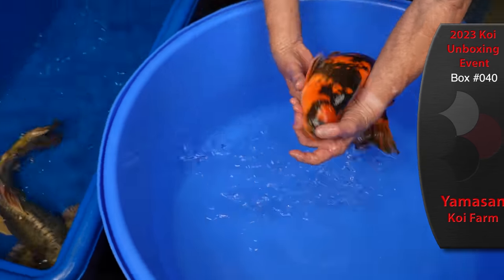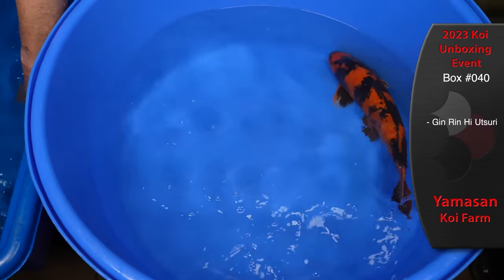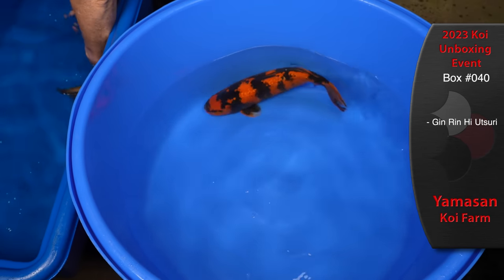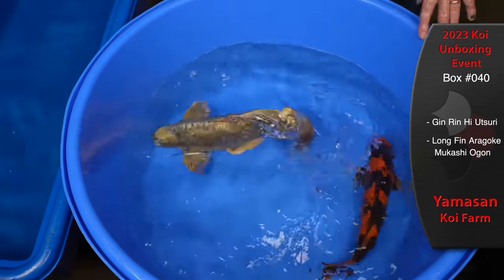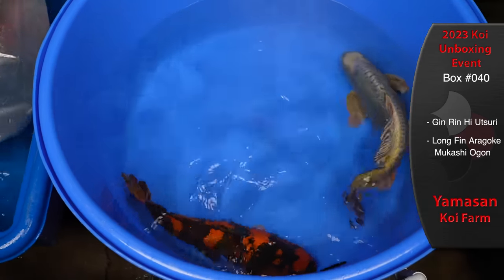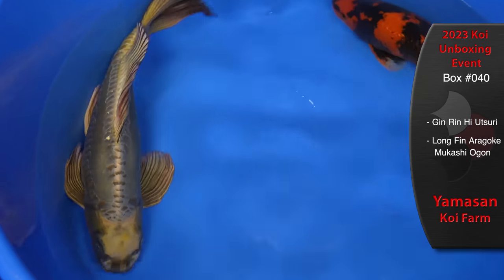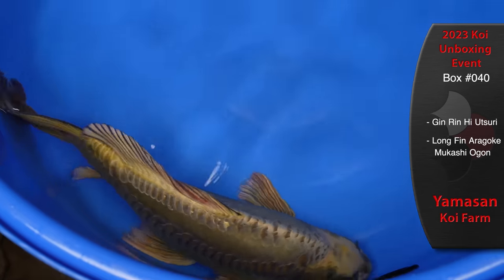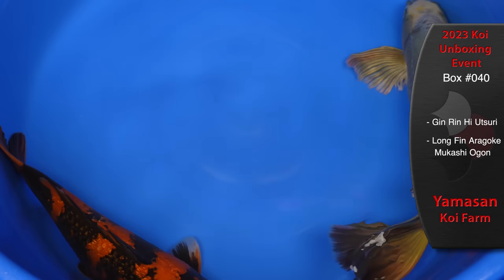We start off our first box of Yamasan Koi with this Ginrin Hiatsuri. Very interesting bowl pattern with this striping in the pectoral fins. Just really makes the fish pop. We also have a longfin, Aragoki Mukashi Ogon. This is a really unique fish. The big, almost oversized fins with that dragon scalation down its back makes the fish just something to behold.